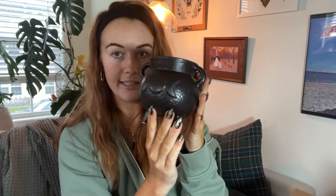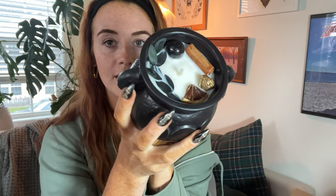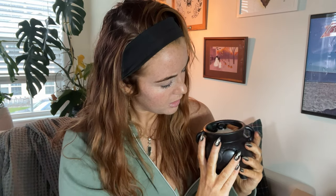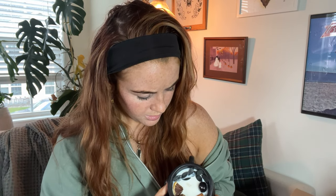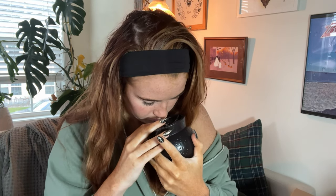Oh, I can already smell this. It's coming through the bubble wrap. Oh my God. Okay, first of all, the container, I die. It's a cauldron with the moon phases on it. Oh, it smells so good. Look at how cute the top is. I think that's like a garnet or a tourmaline. Oh my god, it's so cute.